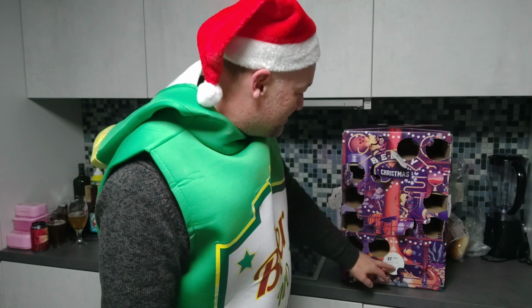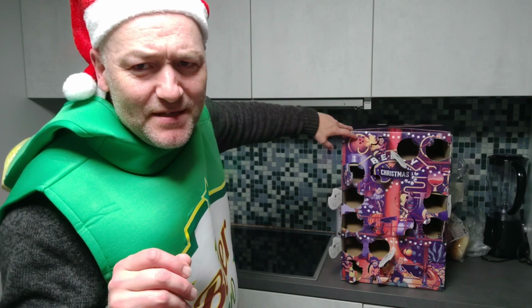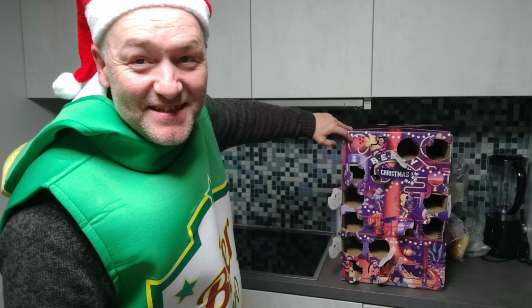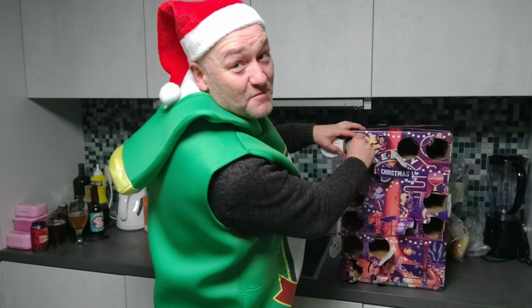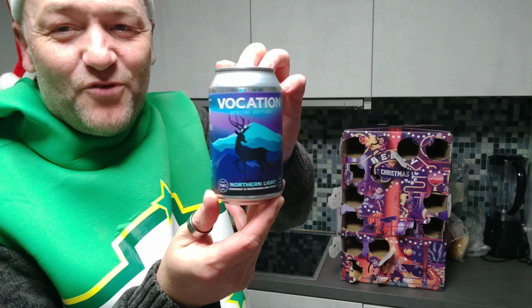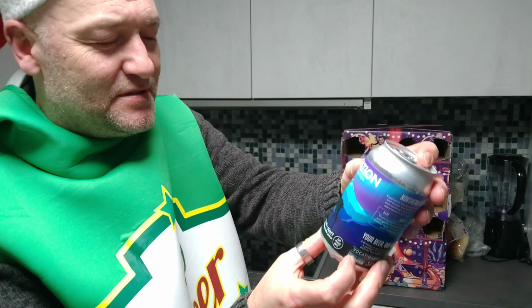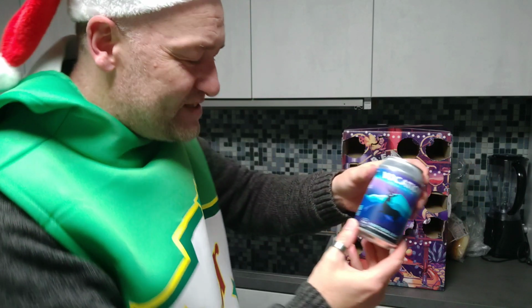We were at number 17 yesterday, but today I've seen some bowling ball or something. I don't know what it is, but it stands here. And if you look rather closely, you can see it is a coconut. So maybe a beer with some coconut in it. And it is a can. Oh, Vocation. Who doesn't know Vocation, guys? Northern Lights, coconut and marshmallow stout. 7.4% ABV. Hallelujah.